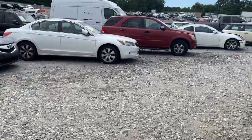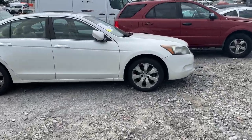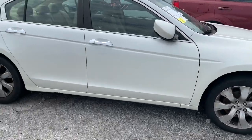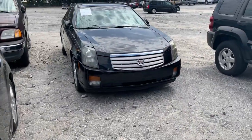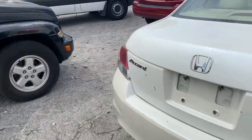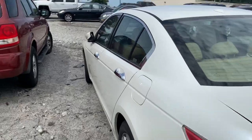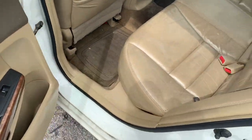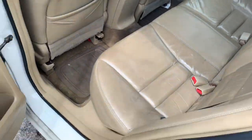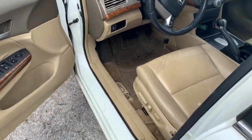Now I'm looking for a Honda Accord. Here it is, right here, this one. It got 230,000 miles on it, 2008. The only way I look at newer stuff is if it got a lot of miles on it. Well, 08 ain't like new, but y'all know what I mean. That's just my style, shawty. Shawty, bro, cool. Shawty, bro, cuz. Let me see.